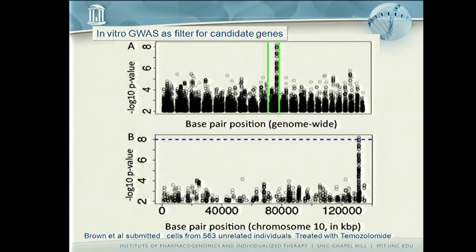So when we did a genome-wide association study for temozolomide, when you scan across the genome, I think you're probably familiar with this sort of work, you scan across the various chromosomes, even without these green lines, you can see a big peak that's standing out here. There's only one peak that goes up above, and here's a blow-up of that area here. Only one peak that goes above the 10 to the minus 8 statistical size.